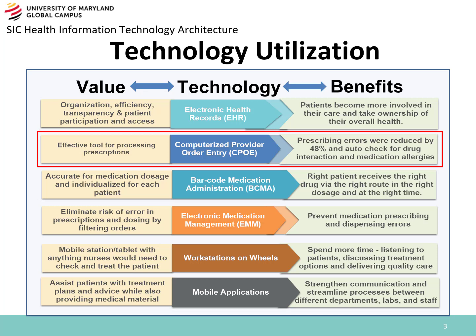The next technology we're going to look at is computerized provider order entry, or CPOE. CPOE is a process used by healthcare providers to enter and send treatment instructions electronically. CPOE reduces errors by ensuring that all orders and signatures are legible. The value is an effective tool for processing prescriptions. Benefits are clear. The prescribing errors were reduced by 48%, as well as it has an auto check feature for drug interaction and medication allergies.